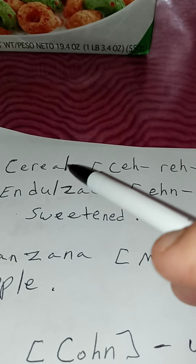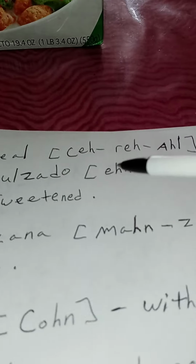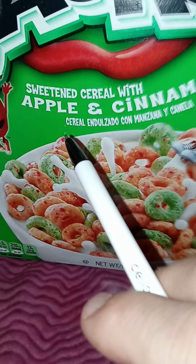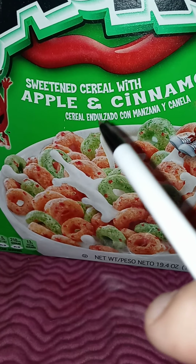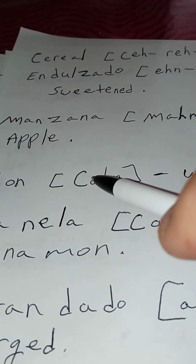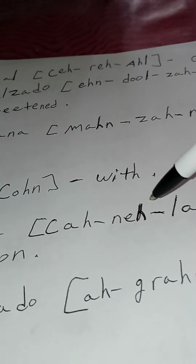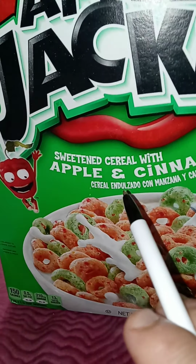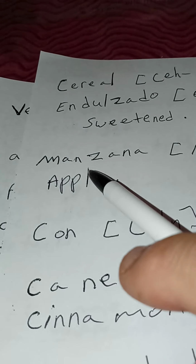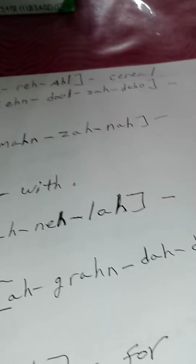And you see cereal, which is pronounced cereal in Spanish. So you have a sweetened cereal. So you have here cereal endulzado. And then you have with, C-O-N, con. See how the C is large? Con means with. Cereal sweetened with. And then you say manzana y canela. And manzana, I already told you what that means. Manzana, M-A-N-Z-A-N-A, is apple in Spanish.